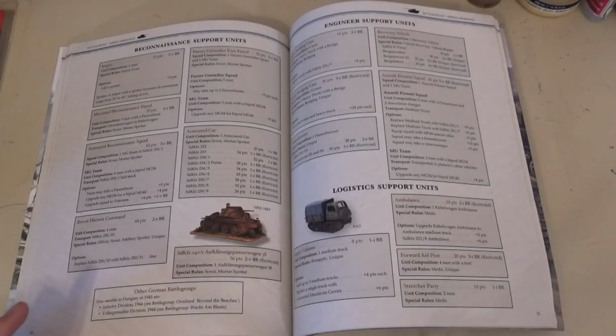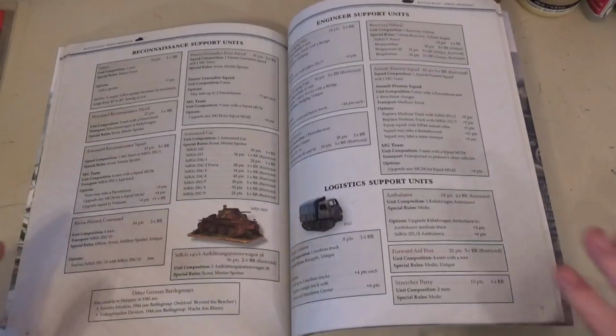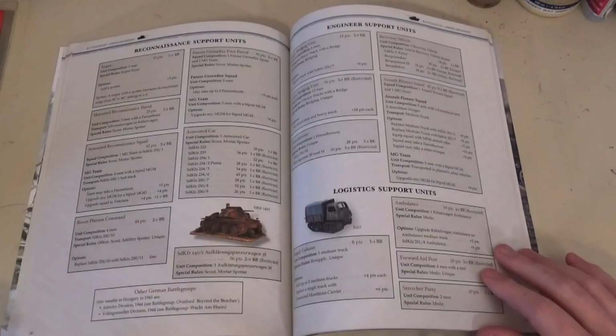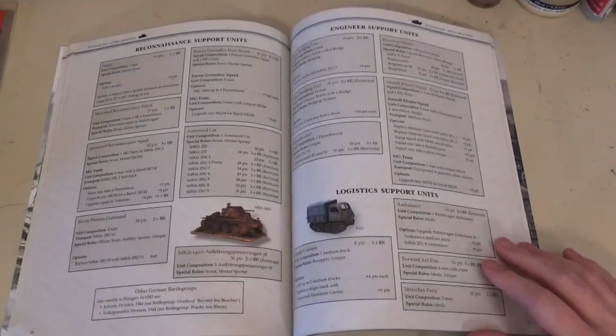Other German battle groups, they say, are also usable in Hungary in 1945 that aren't included in the book. There's a note of it down here. If you want to use the infantry division in 1944 from Battlegroup Overlord, you can use that, as well as Volksgrenadier divisions in 1944 from the Battle of the Bulge book. So you have some more stuff that you can incorporate into this that they just didn't have in the book, but those lists from the other books you can use and combine and bring out.